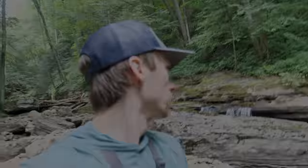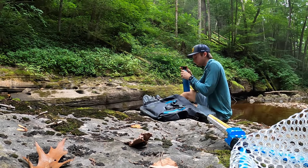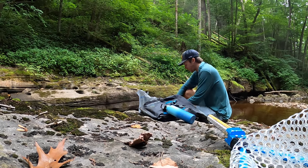But anyway, out of respect for the giant brook trout that I know is laying in this hole because I caught it and released it yesterday, I'm going to sit on the rock and eat lunch, or at least eat part of my lunch, and then I'm going to continue on up.